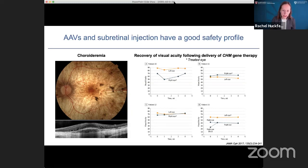Another aspect of safety is inflammation. So does introducing the adeno-associated virus into the subretinal space create any safety challenges of its own? And while we know to anticipate inflammation and go on the offense and treat it in advance, that and other types of AAV-related safety issues should not be something that limit us in the retinal space.